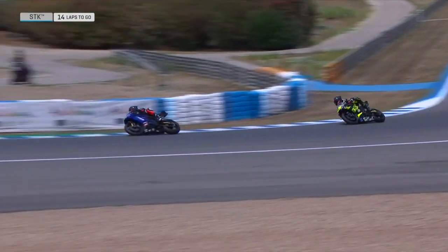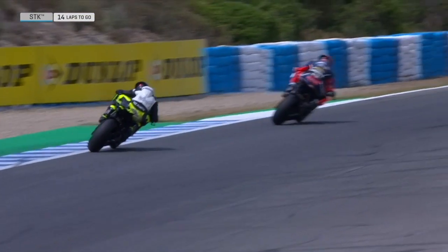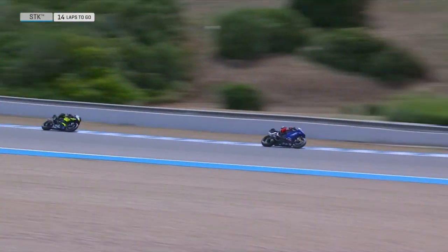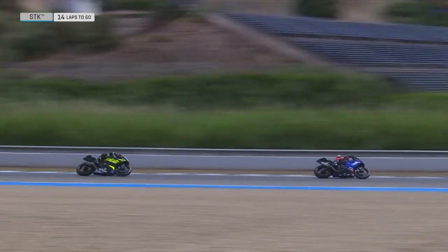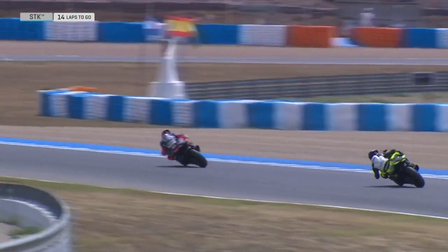Well, that's unfortunate there from Nestola, because that means his run of 8 point-scoring finishes comes to an end in the Stock European Championship, stretching all the way back to, funnily enough, here at Jerez 1 year ago. So it's a big moment for him, unfortunately. It started here and it ends here.